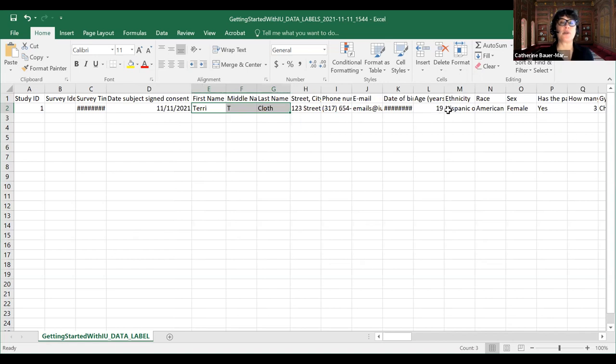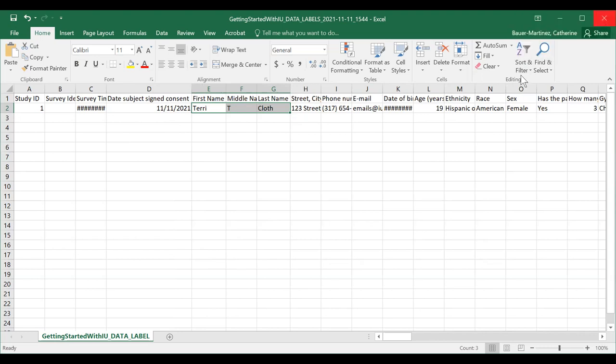So the labels are going to be using things like Hispanic or American or female. Normally you want to export raw data, which would be the numeric values. So this is what a label looks like. The raw values would be like 1, 2 or something, but still these text fields would be included if it's not put as de-identified. Okay, thank you.